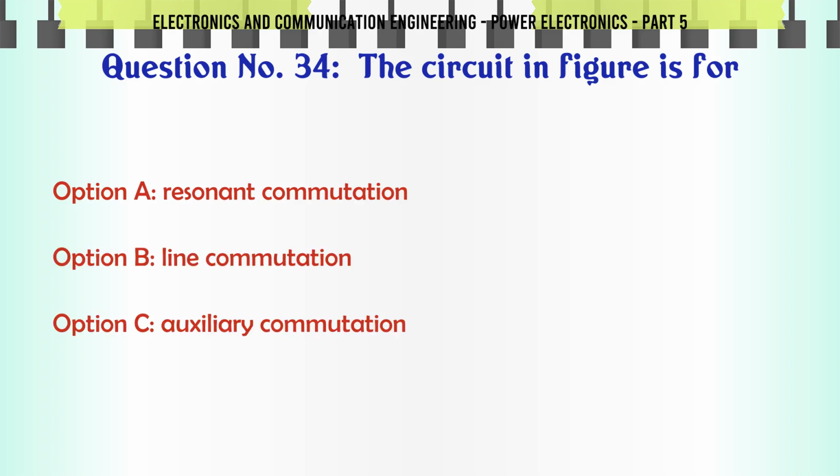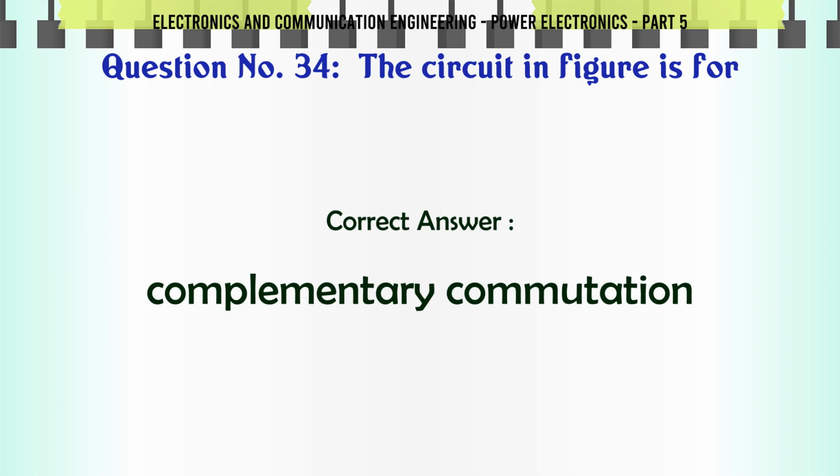The circuit in figure is for A. resonant commutation, B. line commutation, C. auxiliary commutation, D. complementary commutation. The correct answer is complementary commutation.